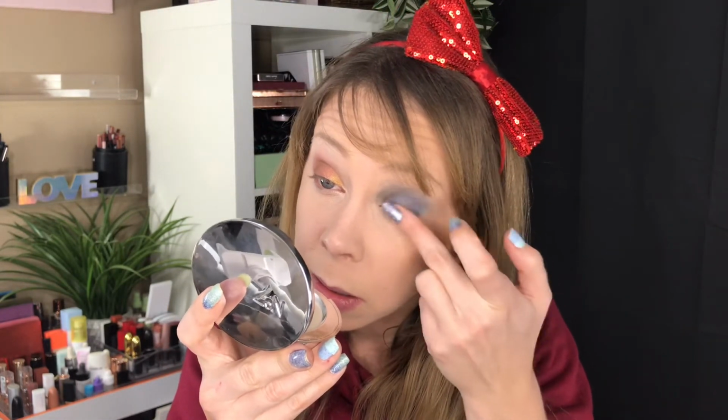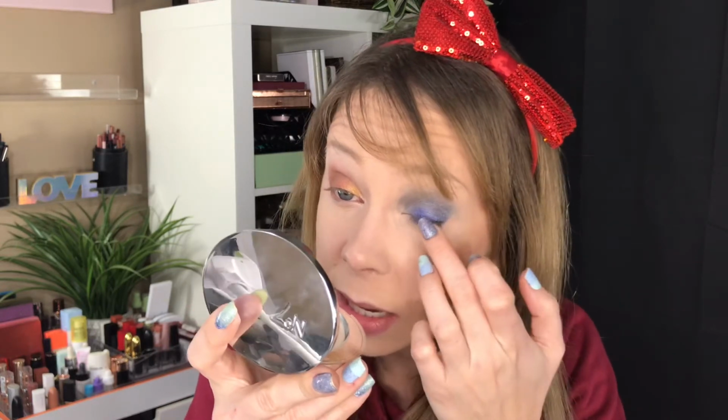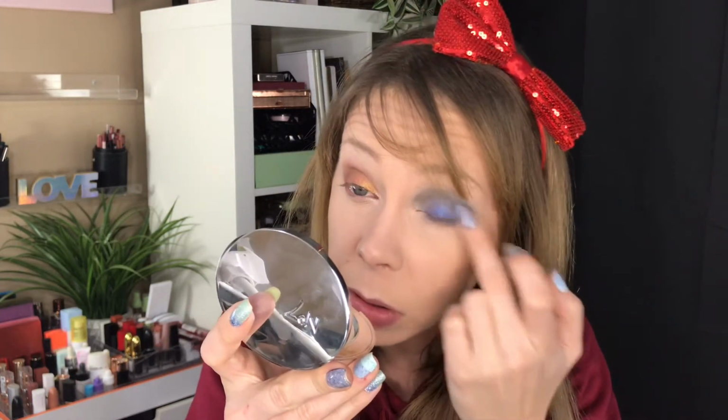Okay, while the eye looks may look a little crazy right now, they are pigmented, they are blendable. They don't blend away when I'm using the brush to blend them in. I assume that they will work wet or dry. Let's try applying this wet. Yes, applying it wet makes it even more intense. If you can see that blue on the center of my eyelid, that is applied wet. So they get even more metallic and intense when they're applied wet.